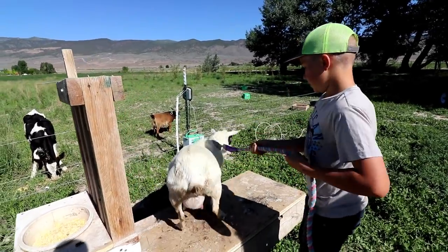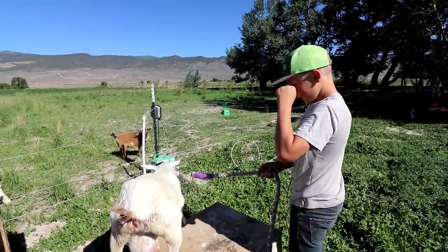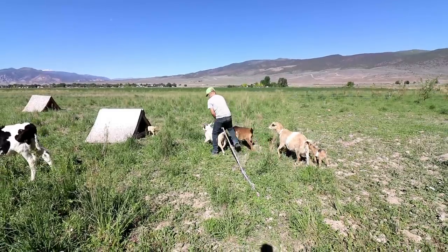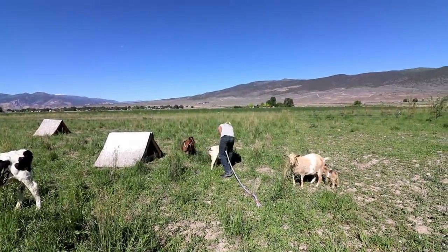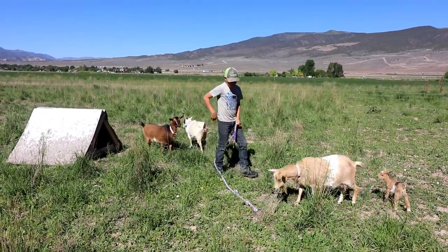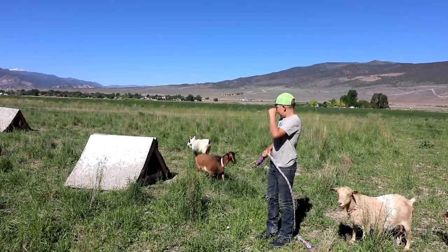You've got Patches all done. Yep. So we're gonna put her out to the pasture, okay? Okay. Alright. I got it. Okay, go. And she's free.